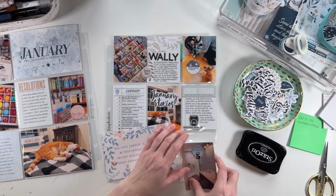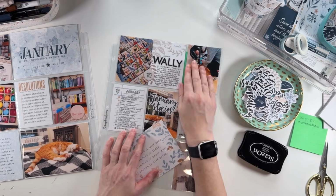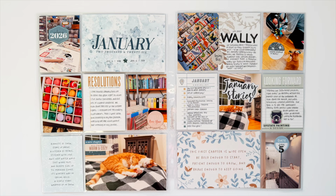I thought that was a great way to kind of start out the year with that looking forward or perspective journaling. Sometimes in my Project Life, I do really like to do those perspective stories of kind of where am I right now. So here's a look at the completed spread.